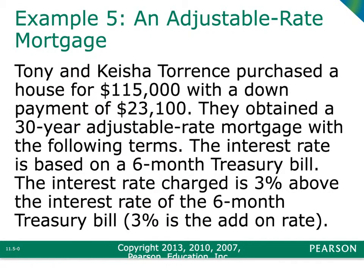Tony and Keisha Torrance purchased a house for $115,000 with a down payment of $23,100. They obtained a 30-year adjustable rate mortgage with the following terms. The interest rate is based on a 6-month Treasury bill. The interest rate charged is 3% above the interest rate of the 6-month Treasury bill. So essentially, whatever the Treasury bill rate is, they're going to add 3% to that value.